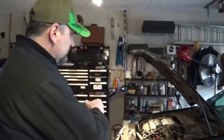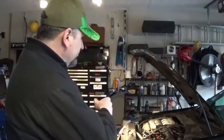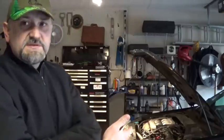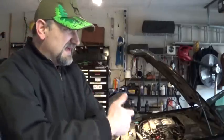So I'm going to start the car for you guys. We'll do a quick power balance test. I'm just going to pull my spark plug wires, and we'll see that number 6 is misfiring. I think I'm going to skip all the other stuff that I was doing. It's just way too long.